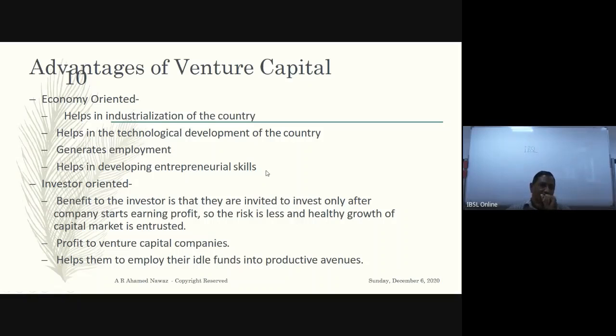The difference between an entrepreneur and a businessman: a businessman does not take risk. He buys and sells. But an entrepreneur is the person who converts risk into business. He takes the risk, converts it into business, and earns profit. That's called entrepreneurship. So what is needed for a country to develop the entrepreneurial skills? When the country develops entrepreneurial skills, definitely per capita income will increase. So it will be helpful for the economy. So venture capital gives that opportunity.